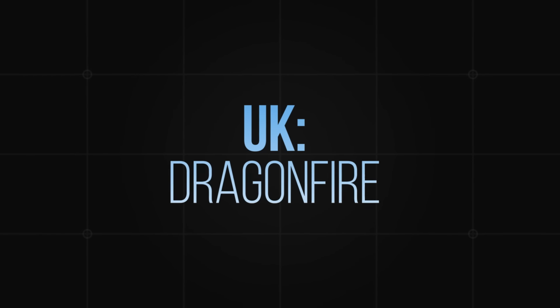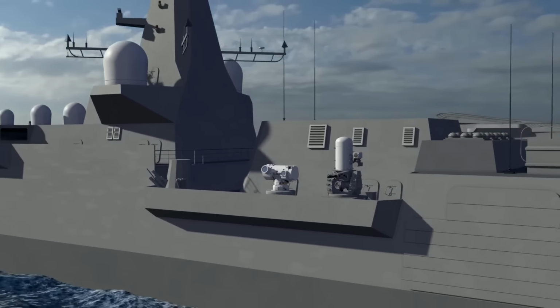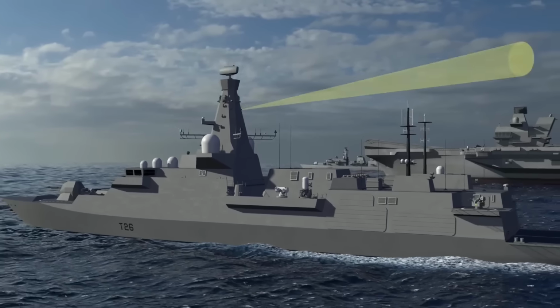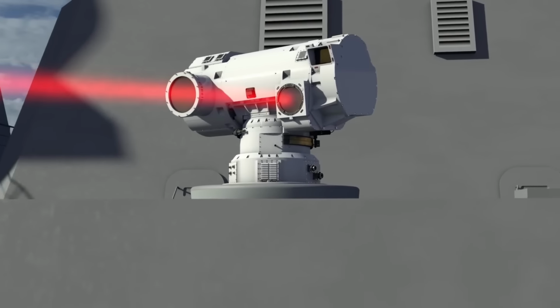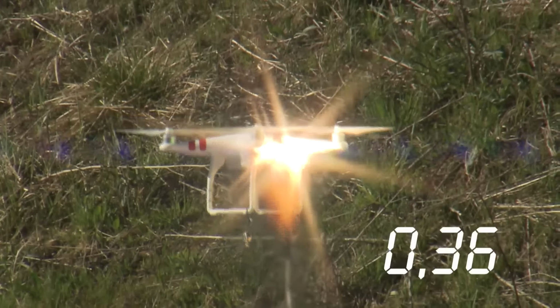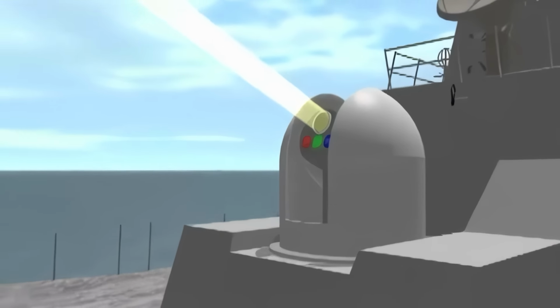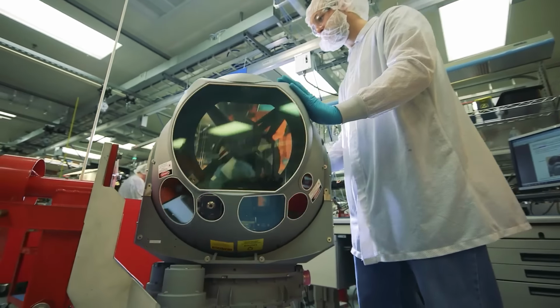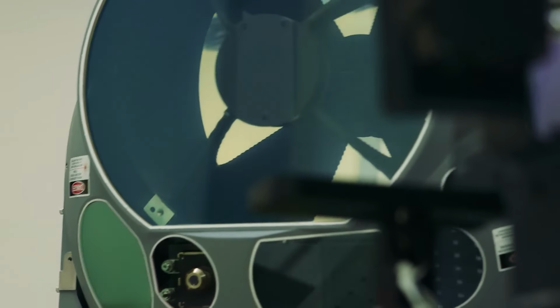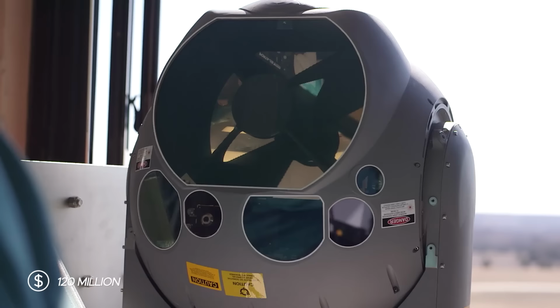UK DragonFire. DragonFire is the UK's program tasked with exploiting modern technology to build a laser weapon system that uses laser beams to grill targets to destruction. The target could be stationary, mobile, on land, on the seas, in the air, in clear view, or protected by atmospheric conditions. And the result would be the same: on-demand destruction. To build such a weapon, the UK summoned its finest hands, brightest minds, and over $120 million in funding.